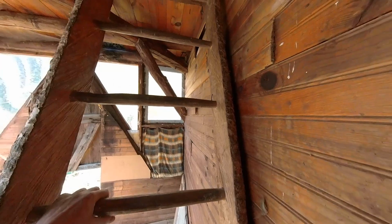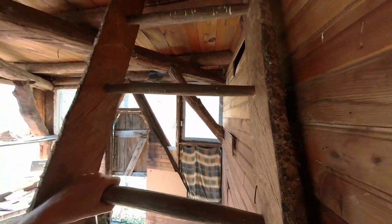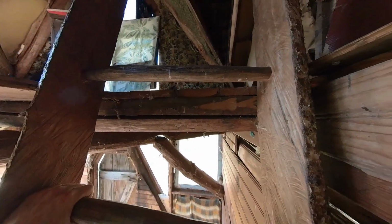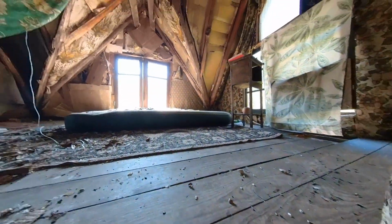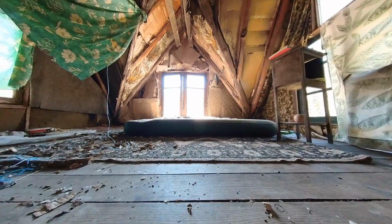I wonder if these stairs are strong enough. Let's see. Oh, if you never see this video, it is because the stairs didn't hold me. As you can see, if I have a look, there's a fair drop down. Well, that will be the master bedroom.